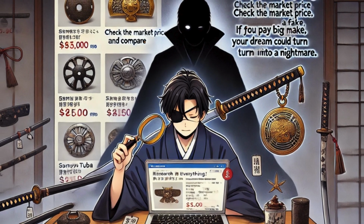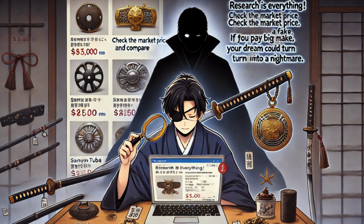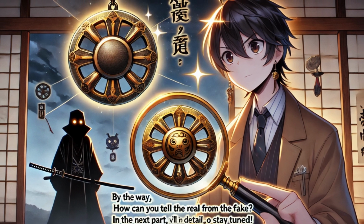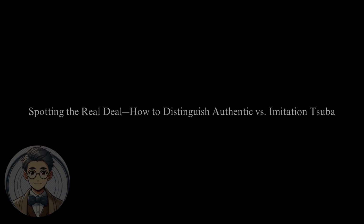Just remember, do your homework. Research the market and compare prices. A dream Tsuba can become a nightmare if you overspend on a fake. Speaking of authenticity, how do you spot a real gem versus a cheap knockoff? Let's dive into that in the next segment. Stay tuned.